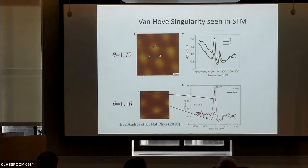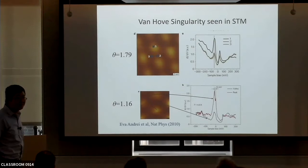These are one over square root singularities. This is in 2D. In 2D, what is it? I forgot. In 2D, it's stronger than a log. So Van Hove singularity in 2D, probably one over square root. Probably.